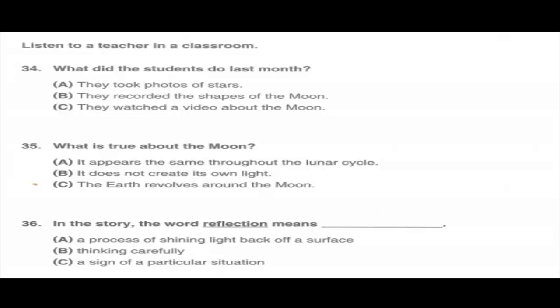Now, answer the questions. Number 34. What did the students do last month? A. They took photos of stars. B. They recorded the shapes of the moon. C. They watched a video about the moon.